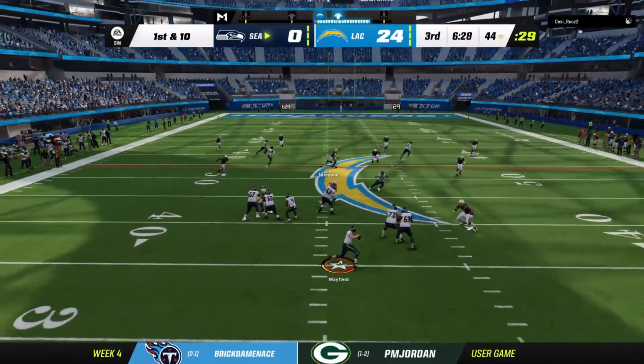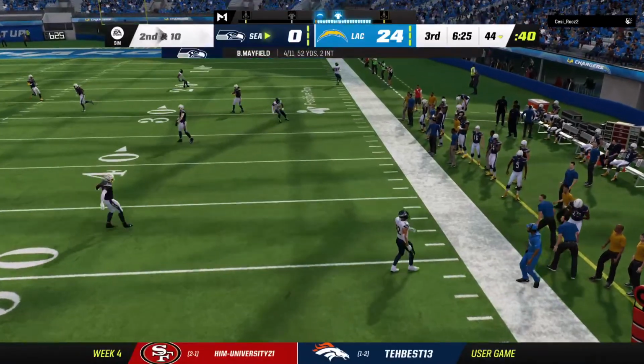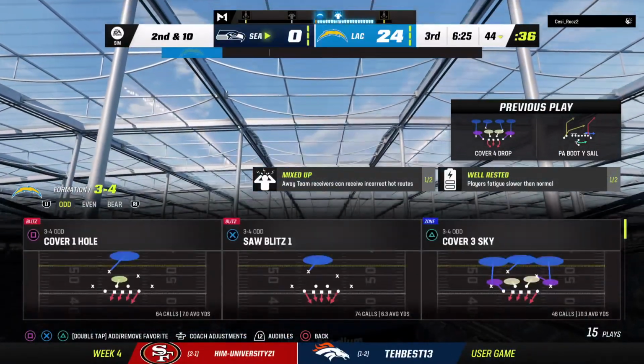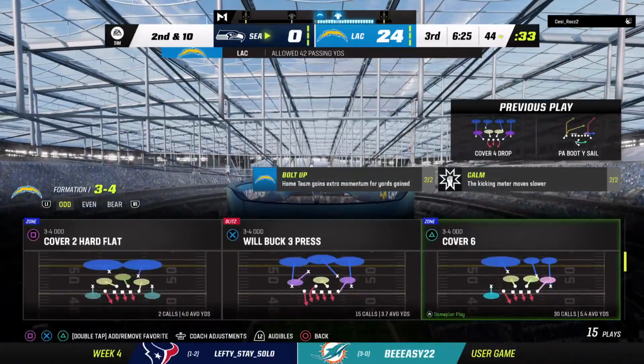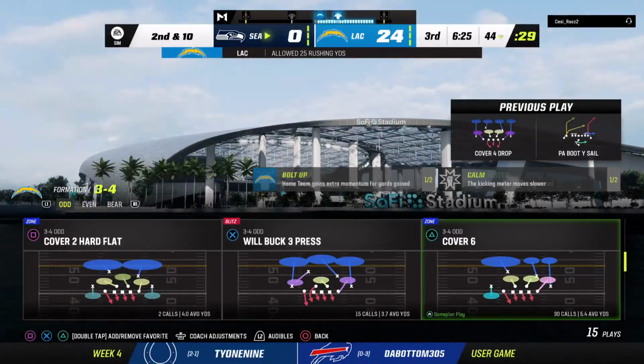Mayfield on play action. His throw incomplete. And there's another stop. One of the league's best defenses is certainly bringing it again this week. J.J. Arcega-Whiteside, the intended receiver, but it'll be 2nd down.